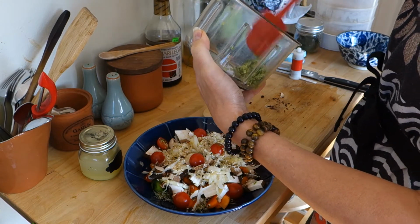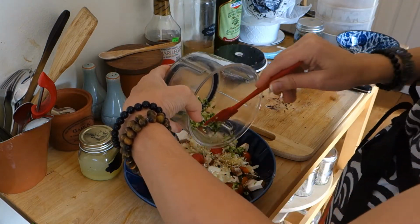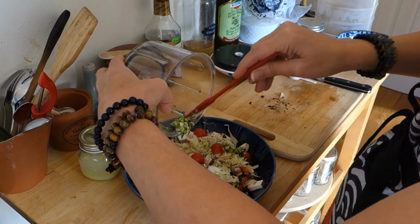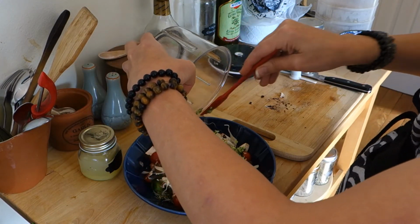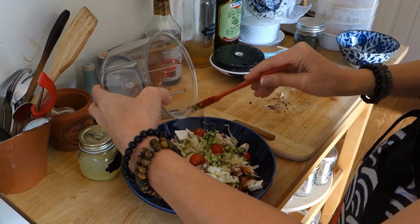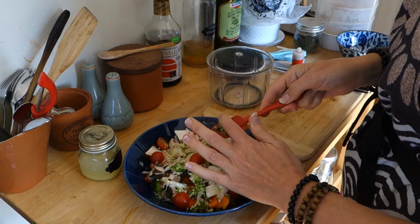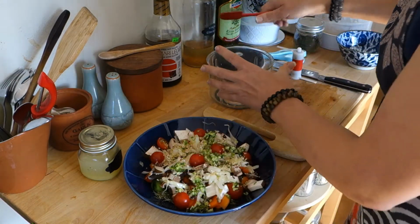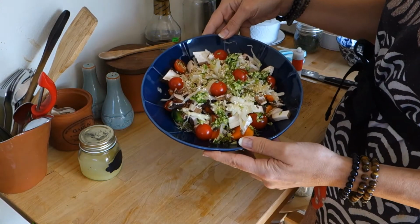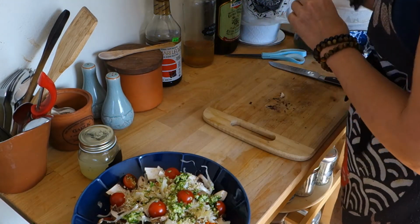I could be mixing this with the sauce, but personally it gives the sauce a greenish color, which I don't find very appetizing. So I prefer to sprinkle the garlic and the chives directly on the salad to make sure it keeps this beautiful play of colors between white and blue and green, as well as in contrast with the red of the tomatoes and orange of the carrots and things like that. So I find it more harmonious visually like that. So that's for adding the herbs.